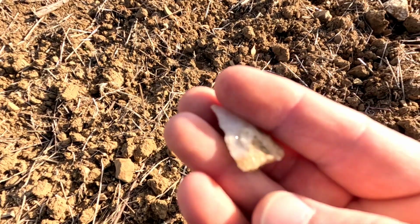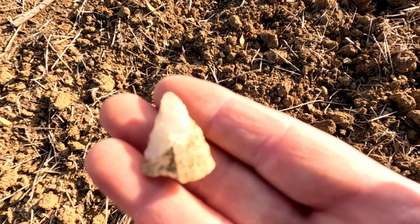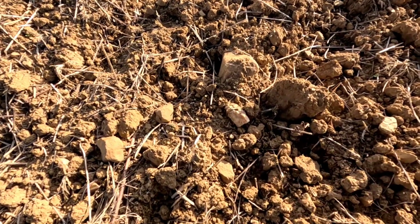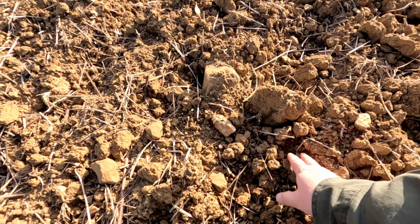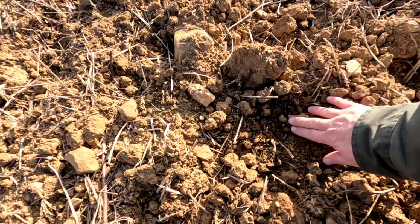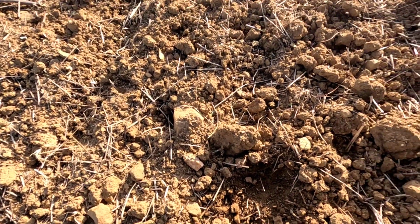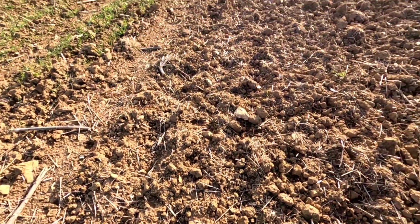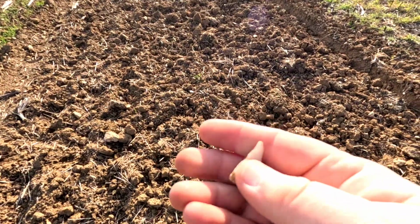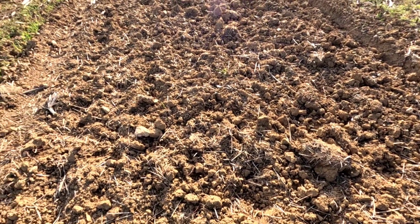Yeah, it's not a triangle point, it's actually broken. Man, that's too bad. There's no telling where the rest of it is. Could have broke 1,000 years ago. Well, that's cool. Right on. Let's keep looking. Maybe we'll find us a whole one.